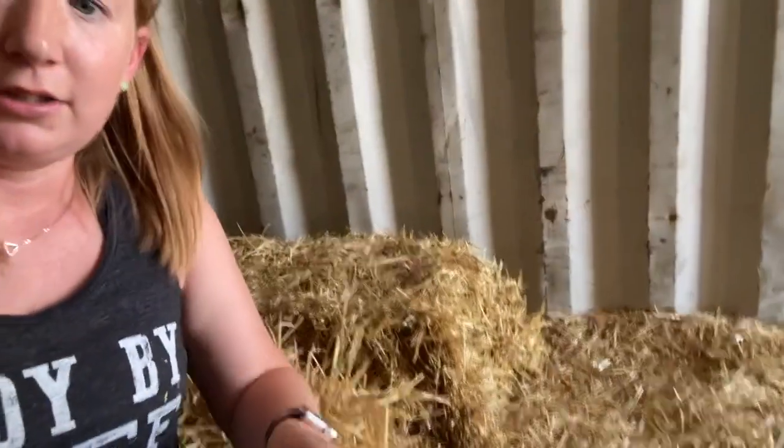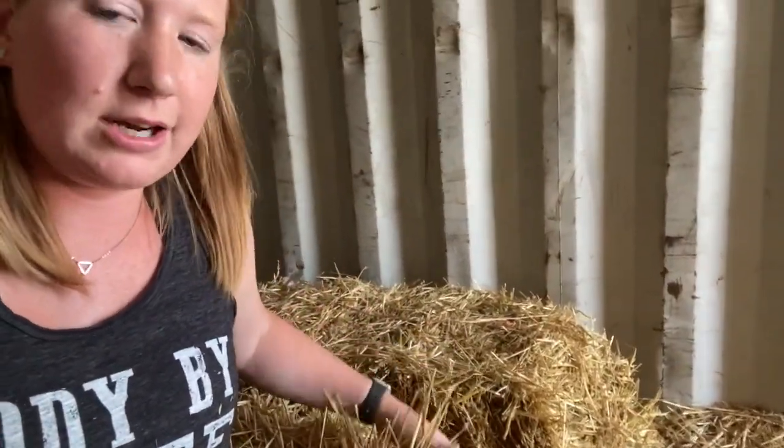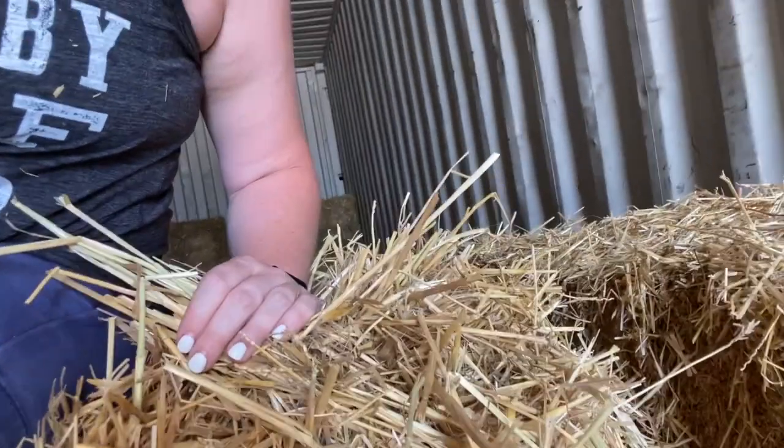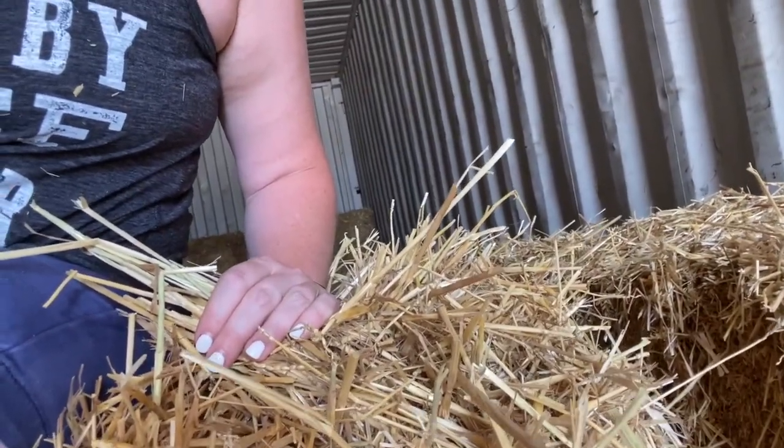The visual difference is that when you look at straw, it's predominantly always orange in color, orange yellow in color, and when you look at it up close, it resembles, hard to tell here, but it resembles little straws. Little tiny straws all bundled together.